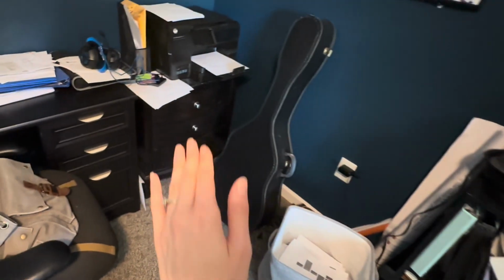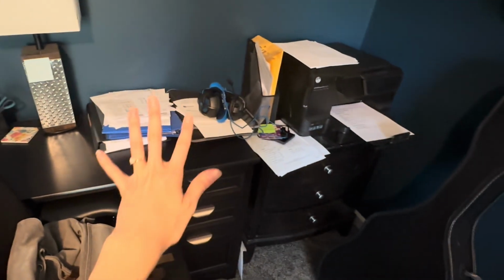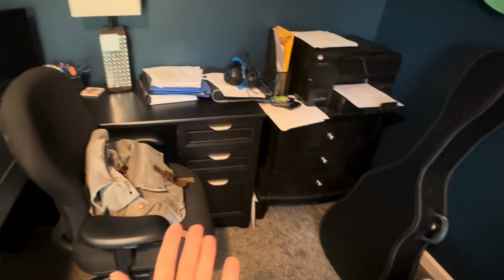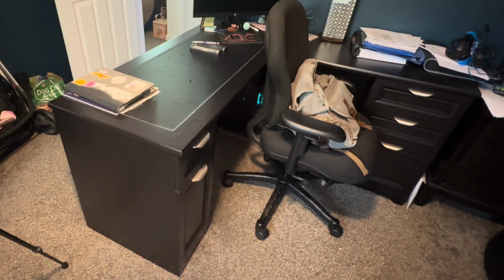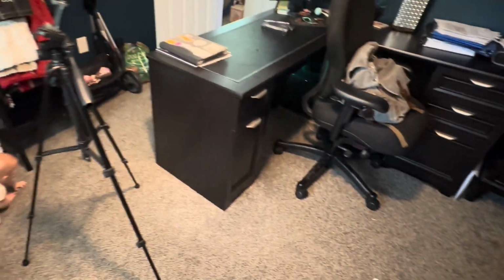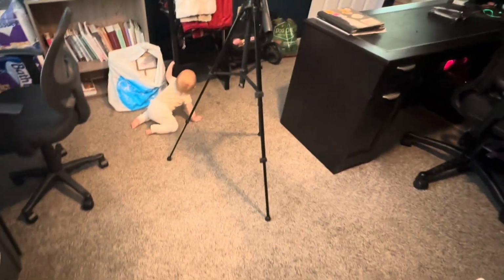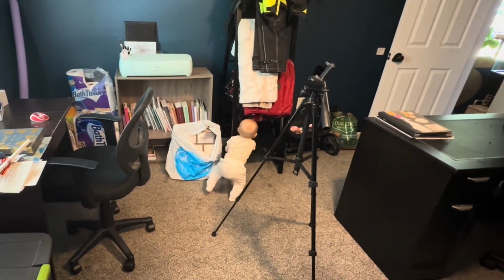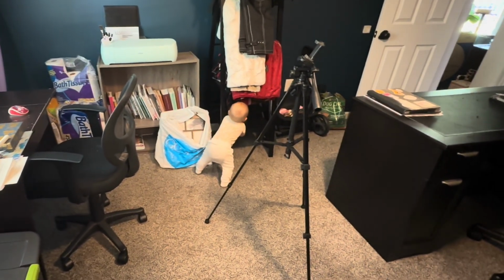Our printer paper, more desk supplies, things like that. Just paper clutter. This, again, it's not going to be in this video because just things that we need to go through. And then, yeah, that's pretty much it. So I'm pretty pleased with how this all turned out. I can actually see all of the floor, so that's really nice. Ellie is definitely over this room though.